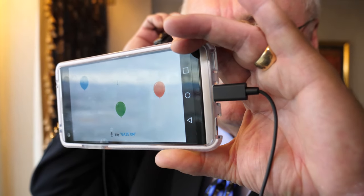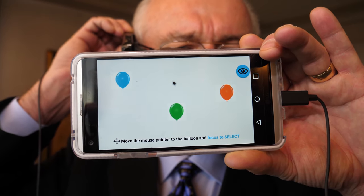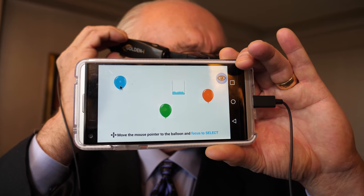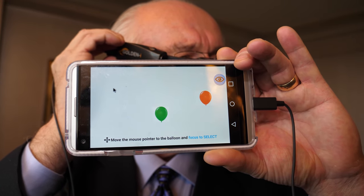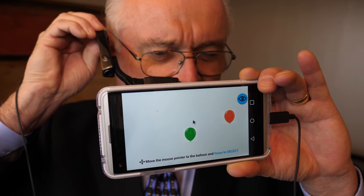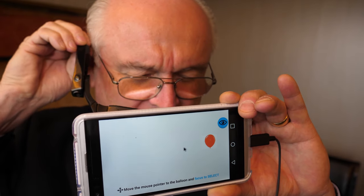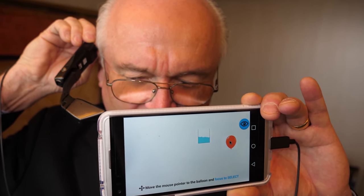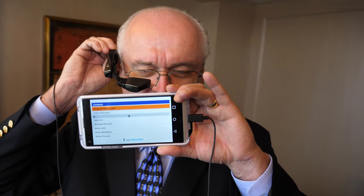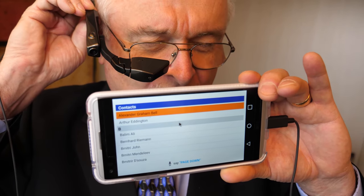You say gaze on. Now this works based on dwell time. So if I look over here at that balloon and I hold that there for a predetermined amount of time, it's like a click. It performs the function of selection, but I don't have to say anything to do it, and it's user selectable as to how long the gaze period can be, and I can turn gaze on and off anytime while I'm in operation.